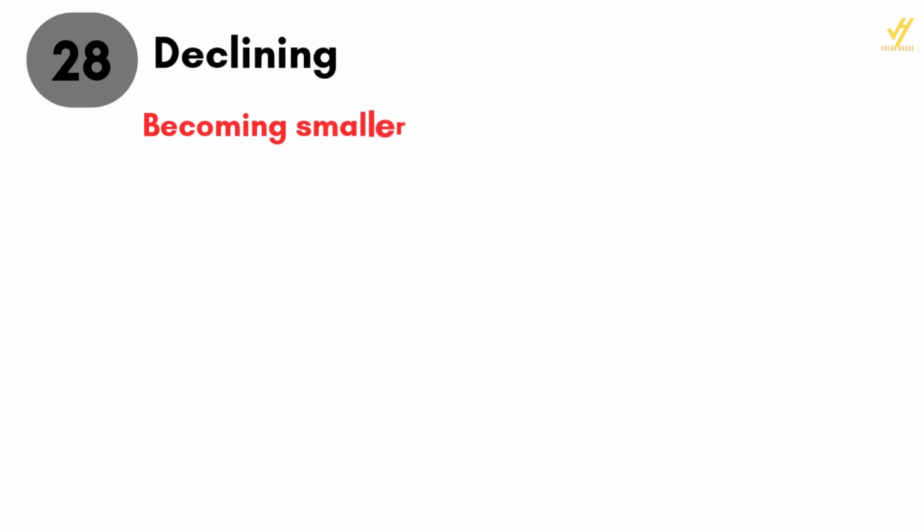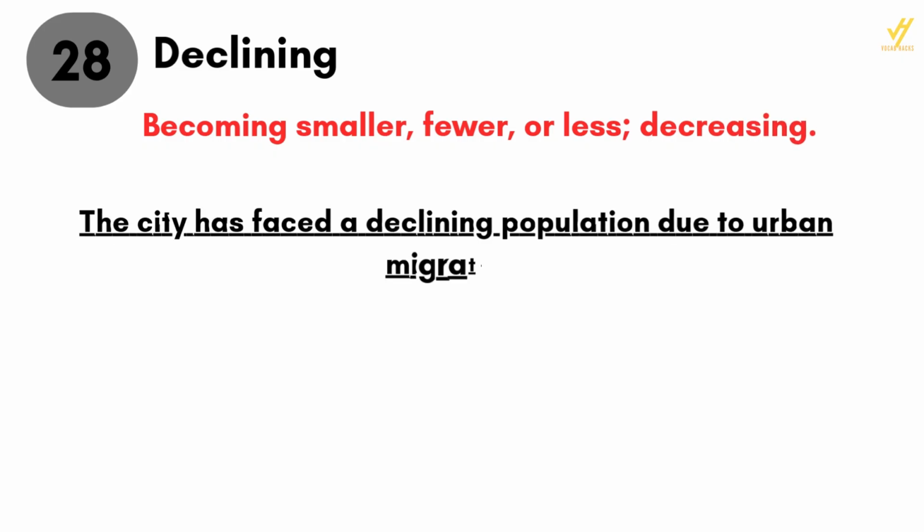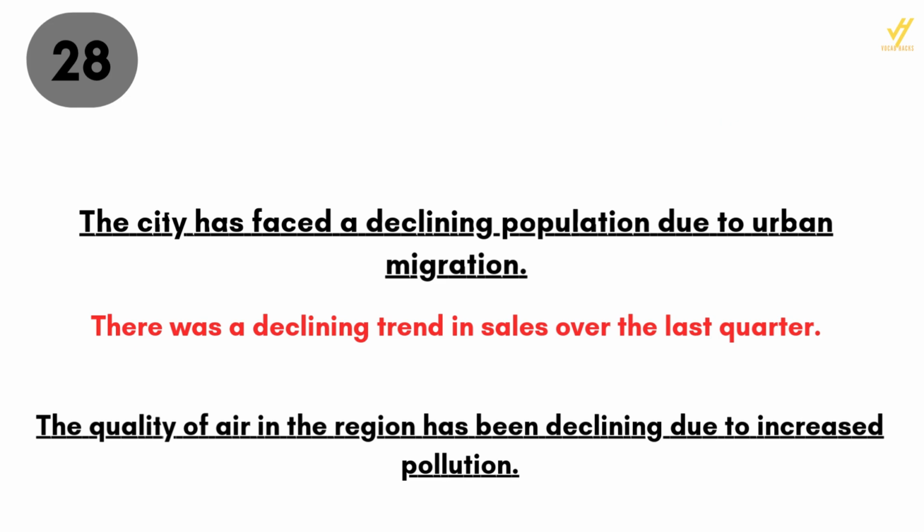Declining. Becoming smaller, fewer, or less, decreasing. The city has faced a declining population due to urban migration. There was a declining trend in sales over the last quarter. The quality of air in the region has been declining due to increased pollution.